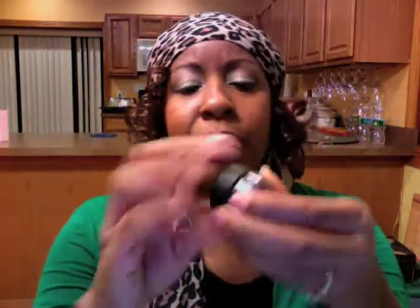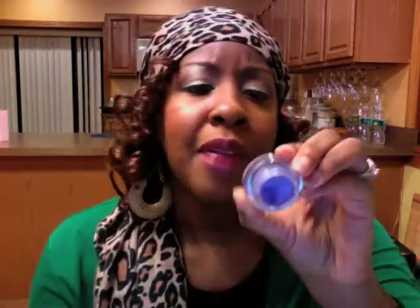Use this as your eyeliner. You can use this as a base to put other eyeshadows on top of it. This would be a very pretty color to use as a base to bring out your purples. And this is Iris Eyes. These last a long time, they stay put.